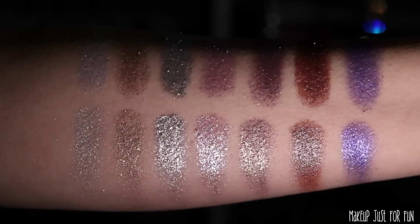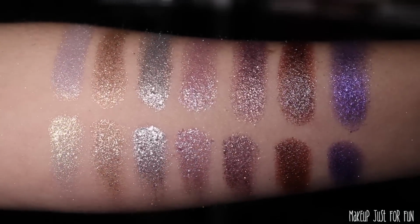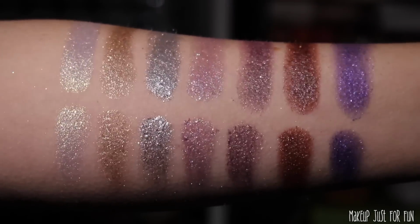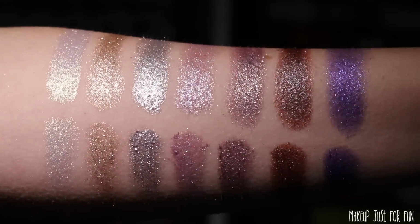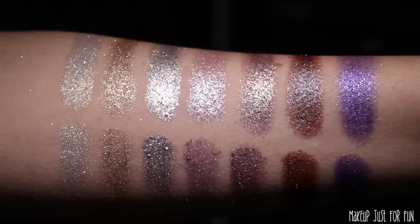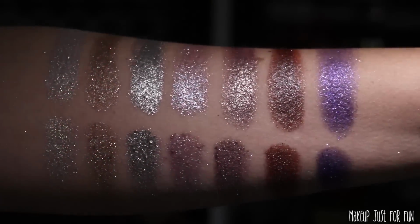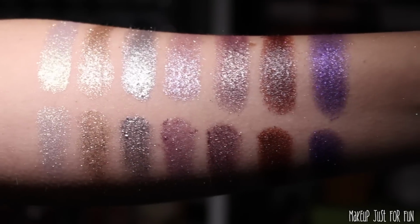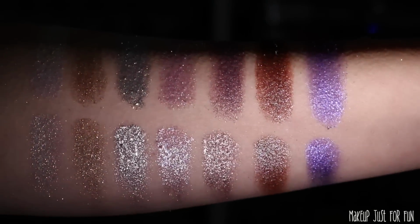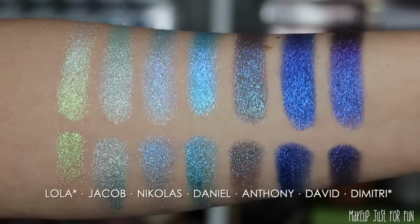Then I want to show you what these look like in a moving indirect light. So this is basically what they'll look like with flash photography or indirect lighting. There are a lot of different situations between. I'm basically showing you the two most extremes, full studio lighting, multi-angle, bright white, ring light type of lighting, and then a completely dark room with an indirect flash.